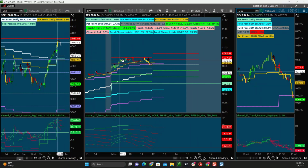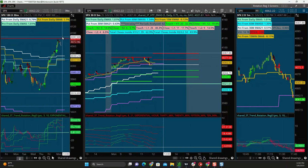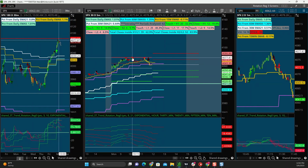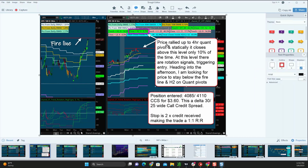So like I mentioned, it hit this H2 area. We sold the 4085, right? So it's outside of the fire line. And we got this rotation, the signals to go short. We entered the position. Like I mentioned here, price rallied to the 4-hour quant pivot. Statistically, it says it only closes above that level 10% of the time. We got rotation signals triggering entry.